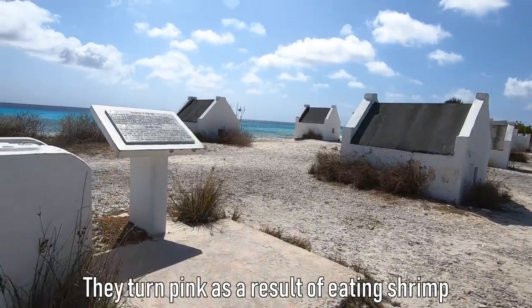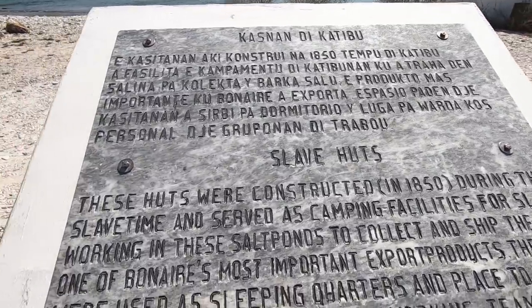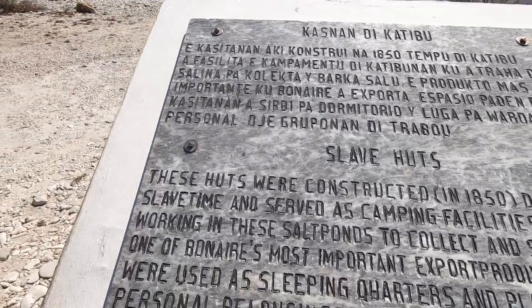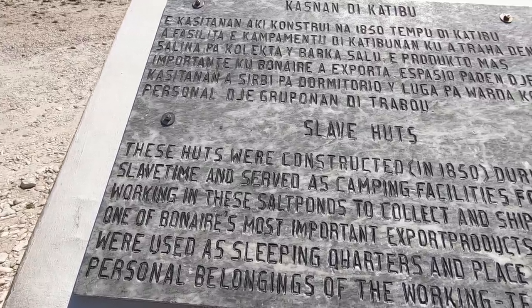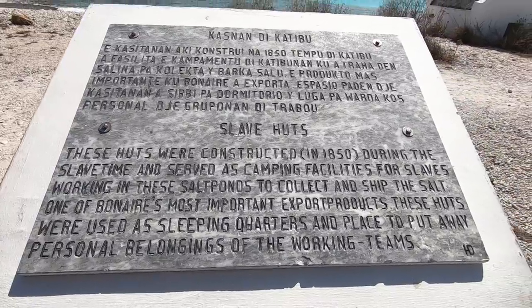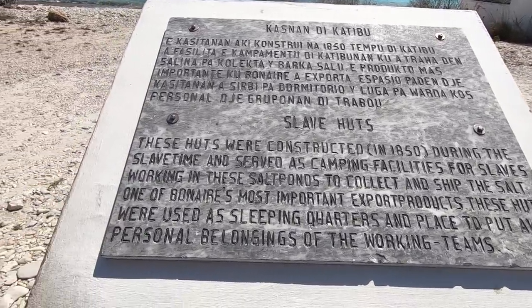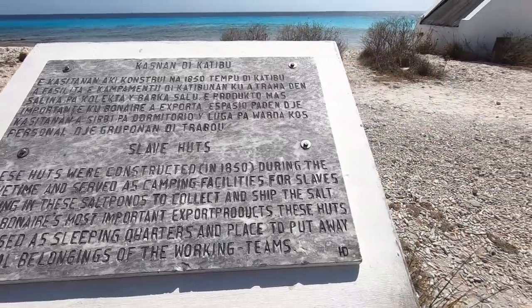So we have here the slave huts. These huts were constructed in 1850 during the slave time and served as camping facilities for slaves working in these salt ponds to collect and ship the salt, one of Bonaire's most important export products. These huts were used as sleeping quarters and place to put away personal belongings of the working teams.